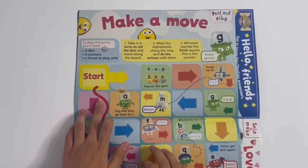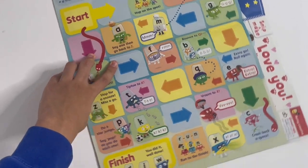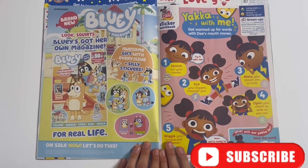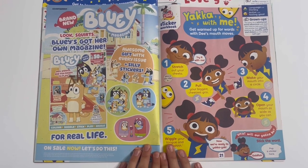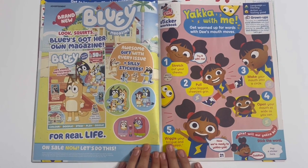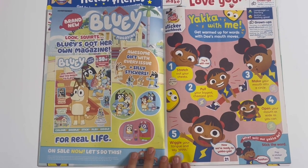Then you've got alpha blocks. Make a move. So we'll show you what you need here. I'll show you how to play it as well, to get all the way to the finish. Then we're on to the Yakity Sticker Workbook. Yakka with me. Get warmed up for words with these mouth moves. Stretch out your cheeks, pull your biggest, cheesiest grin, make your mouth into a circle, open your mouth as wide as you can, and wiggle your tongue and say ah.